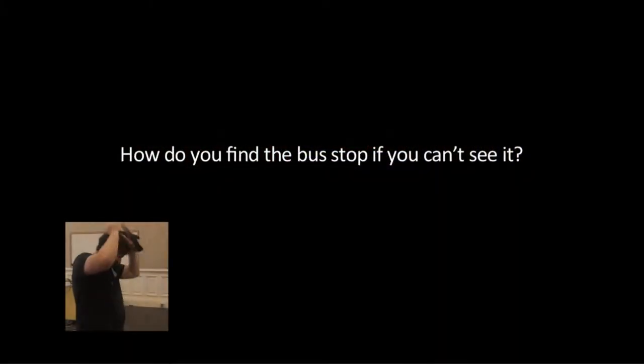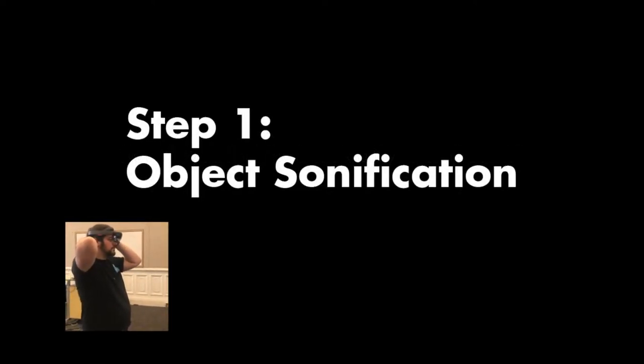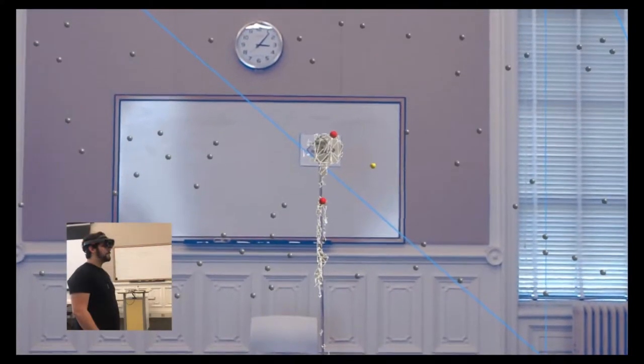How does AR for VIPs work? First, it sonifies nearby objects, such as bus stop poles, allowing users to pick them out at range. Obstacles on.